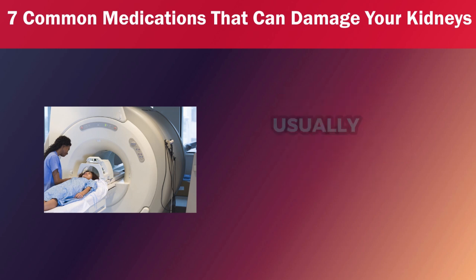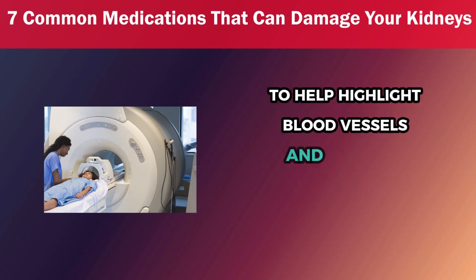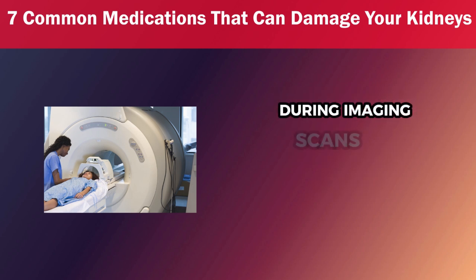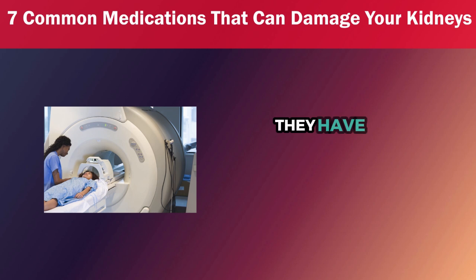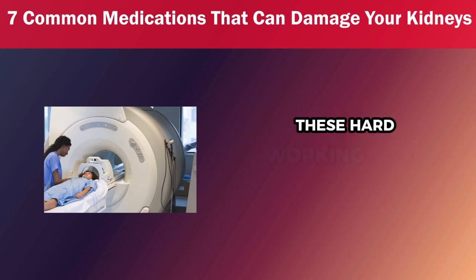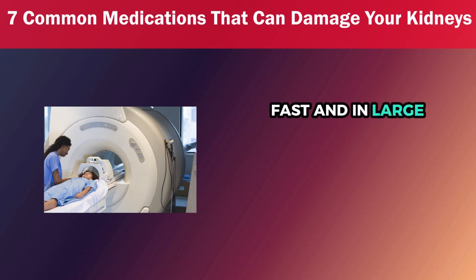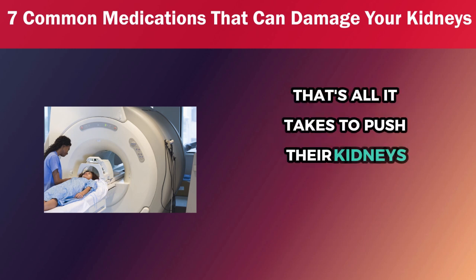These dyes, usually iodine-based, are injected directly into your bloodstream to help highlight blood vessels and internal organs during imaging scans. The problem is, they don't just vanish afterward. They have to go somewhere, and that somewhere is your kidneys. These hard-working filters are suddenly forced to process and flush out a foreign substance fast and in large volume. For some people, that's all it takes to push their kidneys into trouble.